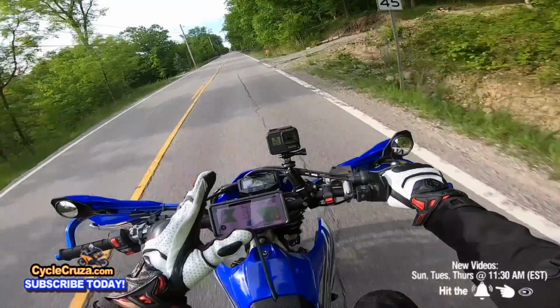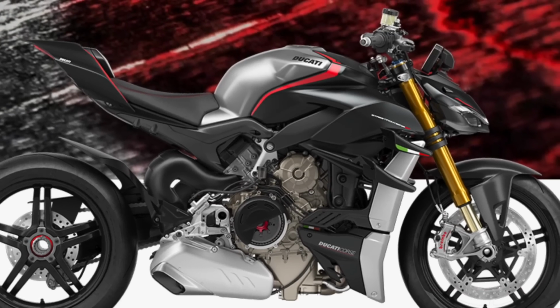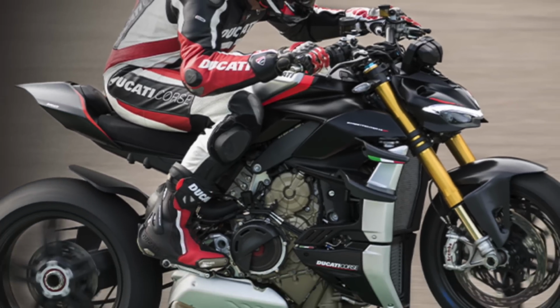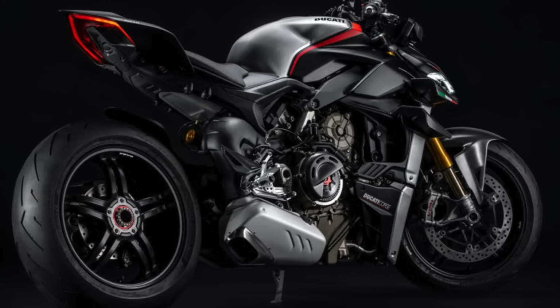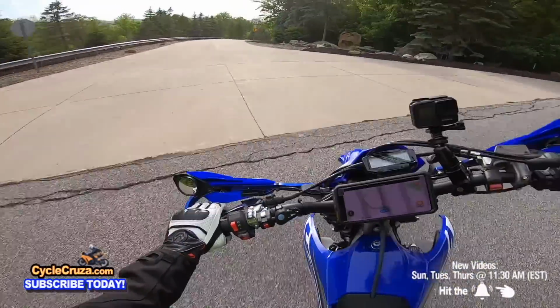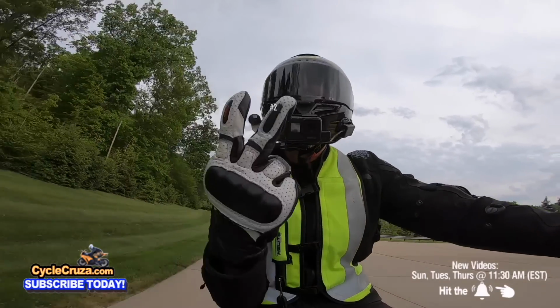That's not what amazes me. What is awesome about it is that it's beautiful. It's absolutely stunning. It's hands down the prettiest street fighter out there, guys. It's the sickest looking street fighter I think ever made. Ducati did it once again, a really awesome bike. But anyways, we'll go to number 2.